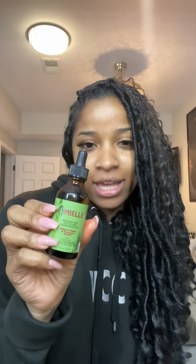Not long ago, I cut all of my hair off. I don't know why, but that's another story. And before that, I kind of struggled with postpartum alopecia. And I tried all of these different products trying to get my hair to grow back. And a friend of mine recommended these Rosemary drops by Mielle Organics.